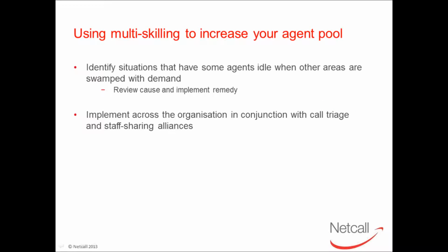So another tactic, another strategy which has been around for many years is multi-skilling. It's probably something that needs regular review. Quite often we'll see that some very smart multi-skilled strategies are initially implemented, but over time as new lines of business, new features, functions come in, sometimes new skills are created, and that may lead to less than optimal staffing. And again, this is something that could be implemented across the organisation in conjunction with call triage and staff sharing.